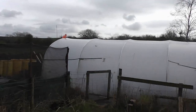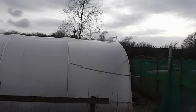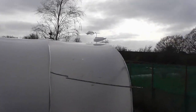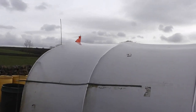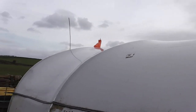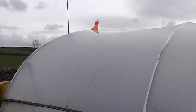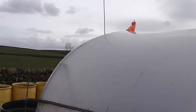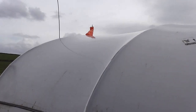Well, hi folks, I'm walking up to my polytunnel tonight with a bit of trepidation. You can see I've put some little carrier bags on the top, which look a bit strange. The reason is, I got up last night and the birds had been sat on the top of my polytunnel, pecking giant holes all the way through the plastic, trying to get at the bugs that have been flying around inside my polytunnel, which is nice.